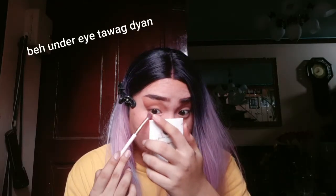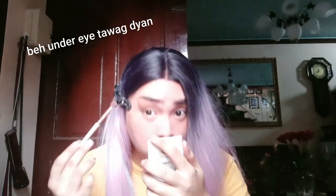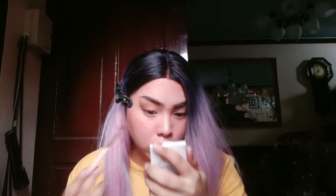Kasi ako hindi. Char! What we'll do next is to have that same brown, yung middle tone niyo na brown, yung medium brown, ayun. Sa lower lash line niyo, just to connect it together. Alam mo, connect it apart. Diyos ko naman.